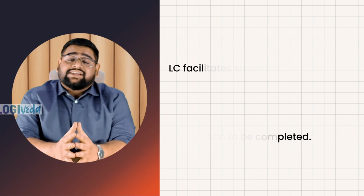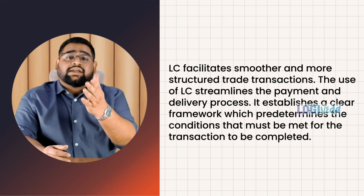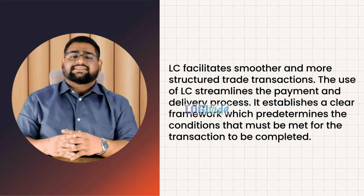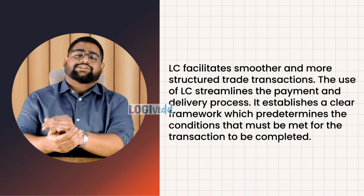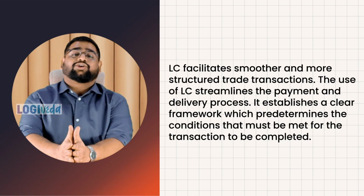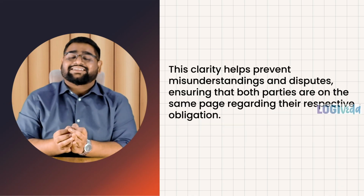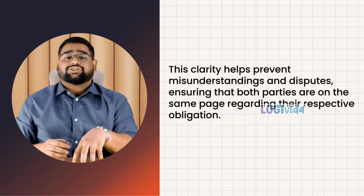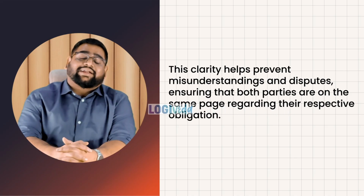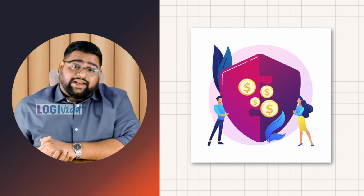Also, an LC facilitates smoother and more structured trade transactions. The use of an LC streamlines the payment and delivery process. It establishes a clear framework which predetermines the conditions that must be met for the transaction to be completed. This clarity helps prevent misunderstanding and disputes, ensuring that both the parties are on the same page regarding their respective obligations.